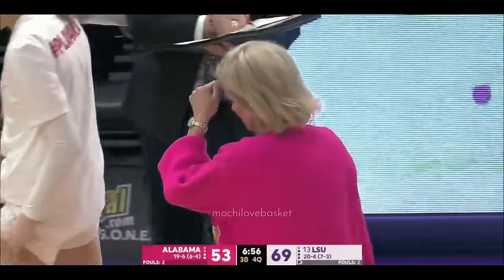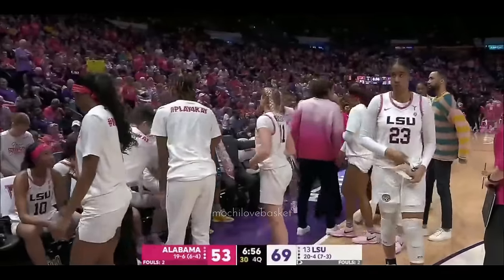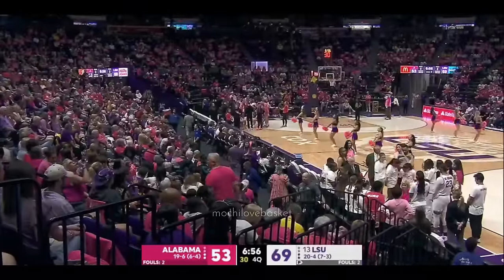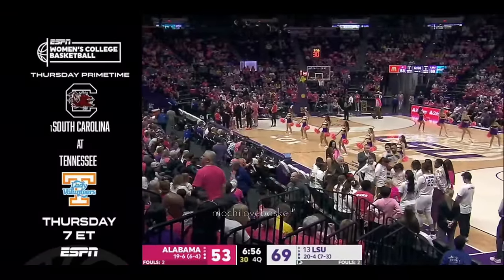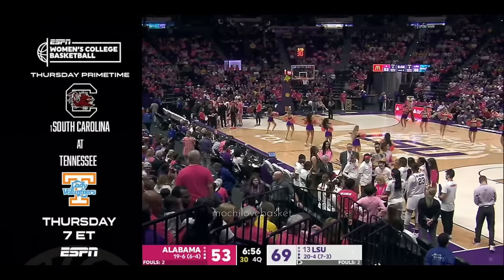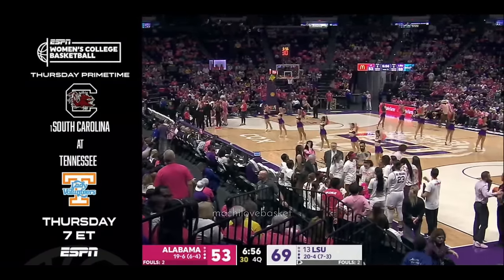A totally different half for Kim Mulkey's team. Thursday at 7 Eastern, 6 Central over on ESPN. The only undefeated team in the nation. Well, that would be South Carolina. They'll take on the Lady Vols of Tennessee in Knoxville. Should be a great night for women's hoops.